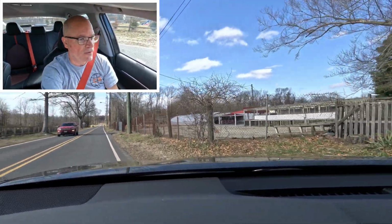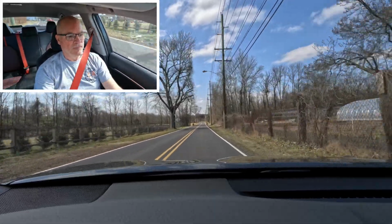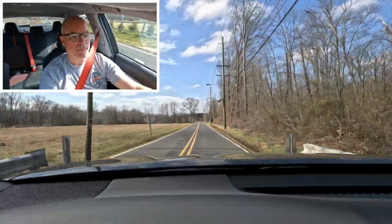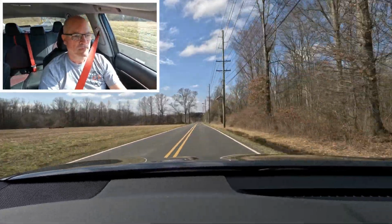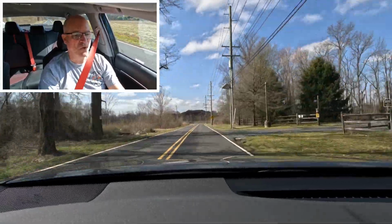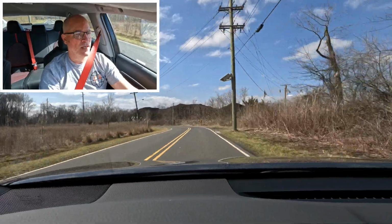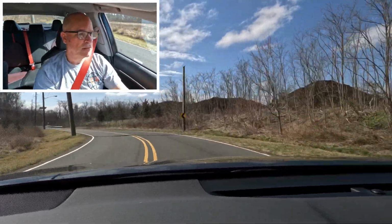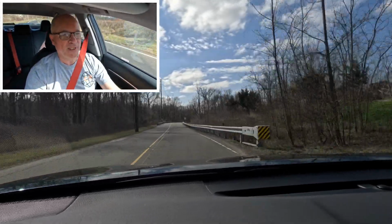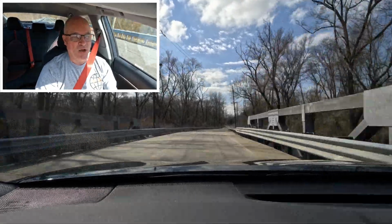I'm going to turn around. The person in front of me was horrible. Take this turn going the other way. Now we're letting the car shift for us at this point. On the brakes. Little body roll, but not bad. I mean, this is a big car.